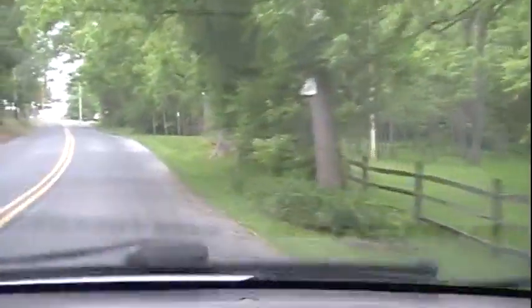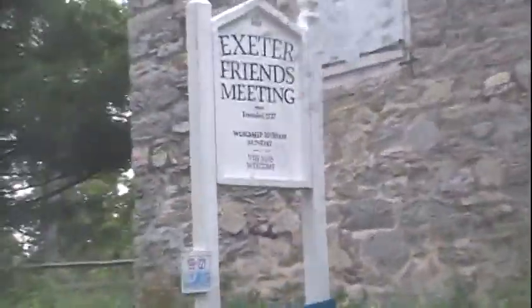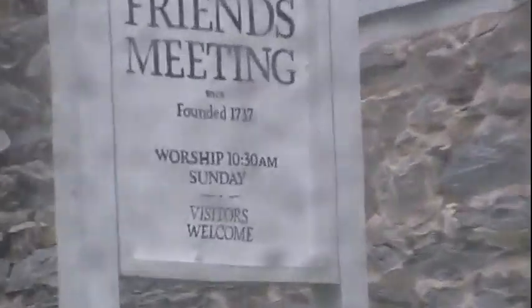Yeah, up here is the Exeter Friends Meeting House. I'll stop. I'll make a video of that sometime when it's not raining and cold. Up here it is. Okay. Man, everything's overgrown. Alright, we're coming up on it. There you go. Established 1737. These are busy roads, so I'm trying to be careful.